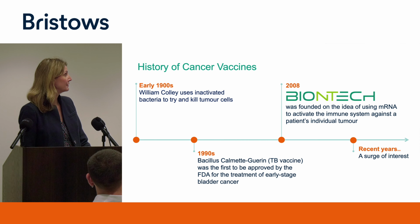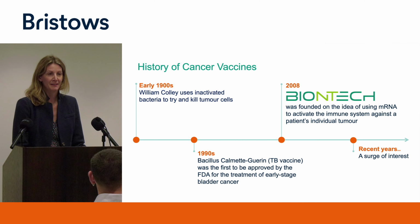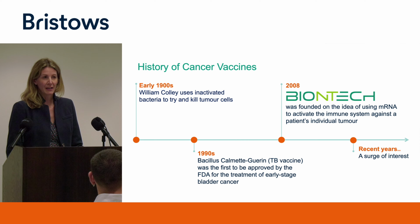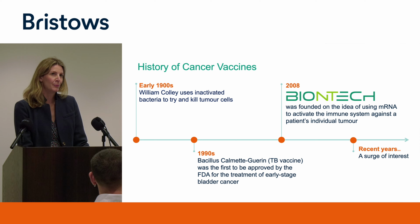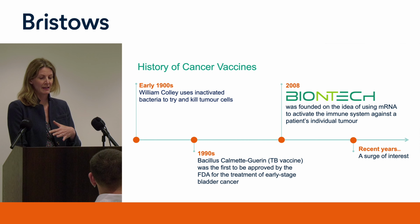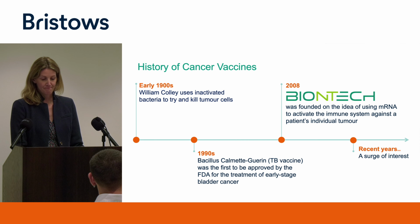We roll forward into the 2000s, and we see more companies coming to the fore as technology and science move on, and you see companies such as BioNTech coming in and looking towards a more personalized medicine that started to come in that era. Then in recent years, we've seen quite a surge in interest, and that follows the approval and widespread use of other cancer immunotherapy, things like checkpoint inhibitors that take the brakes off the body's own immune system and allow that to work to treat the cancers, and also following quite a lot of the vaccine work that went on during the pandemic.